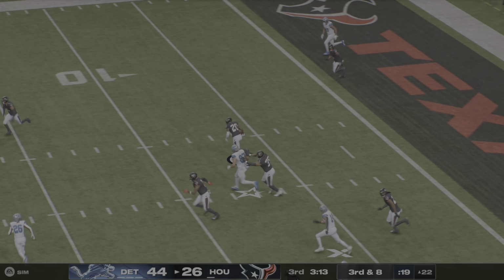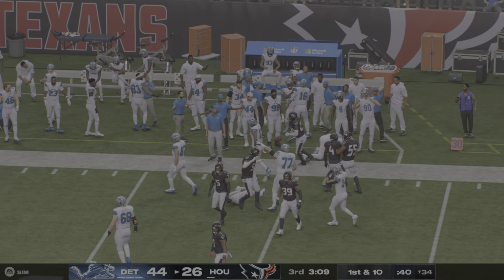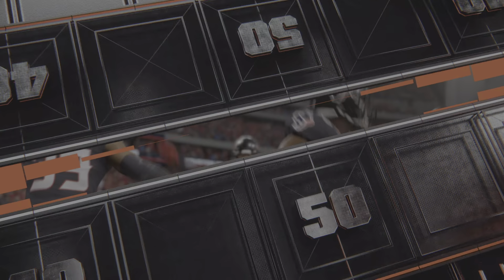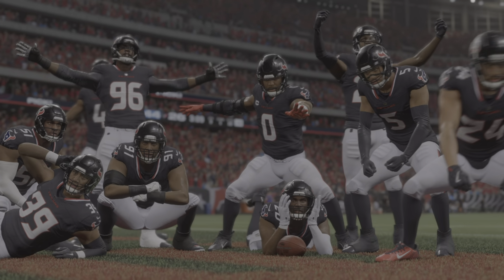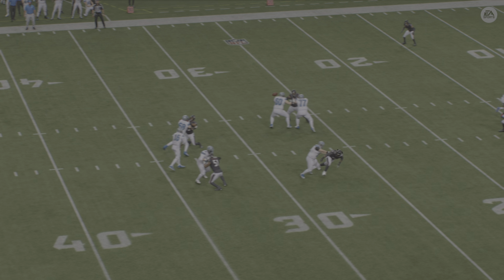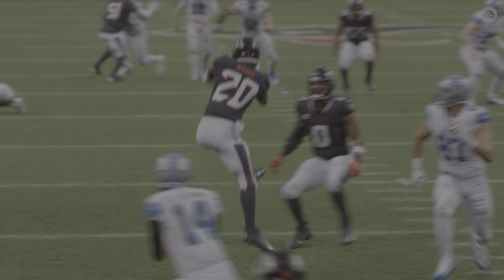Over the middle and intercepted. That's the safety, Jimmy Ward. And a good return here. He is out of bounds, up past the 30. When you find yourself in this situation, you're on defense, you're defending your own goal line, you got to take some chances. You got to try to force a turnover and make a play and get off the field. That's exactly what this defender did. Takes a chance, bets on himself, and comes away with a pick to save them some points.